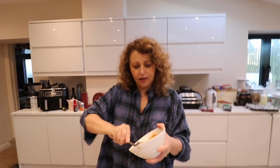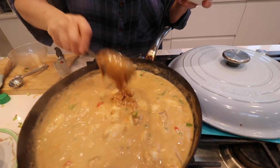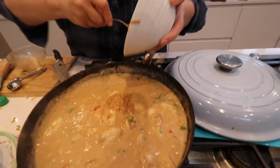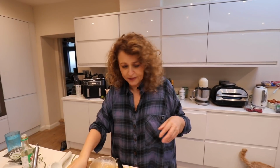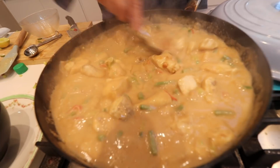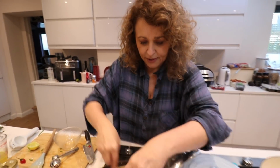Right, so I'm putting in another last tablespoon of peanut butter. You don't have to. You can use a lot less peanut butter if you want. I think it needs a bit more salt. I love it. You always say that. No, it does. Honestly, trust me, it needs a bit more salt. He always says that. He's a salt freak. But obviously, just do it to whatever your taste is.